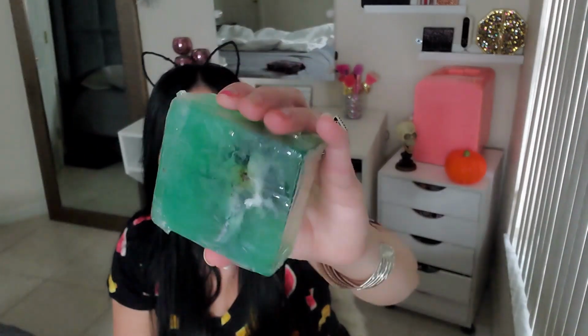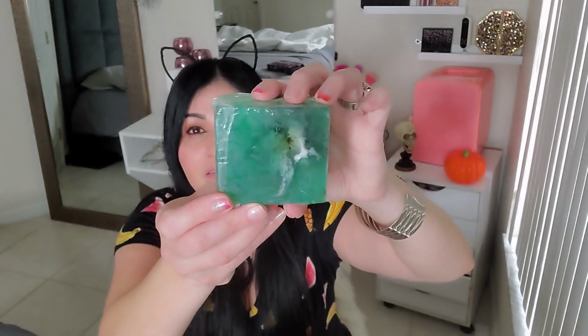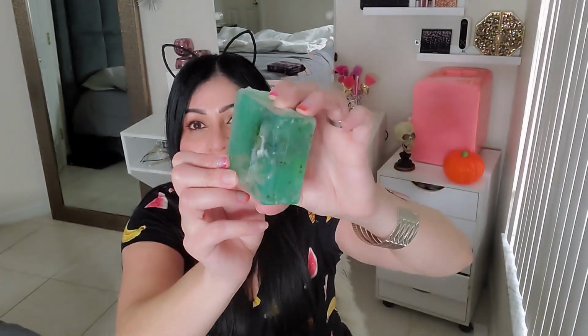Really excited about that. The next one is going to be a hippie hemp soap bar. So it's going to be this one right here. Look how cute that is. It has something inside. I don't know if you guys can see it. Look, this side here. You probably can't see it too well, huh? Let me see this way. No, it has to be that way. But it has something inside. And it's by Onyx.